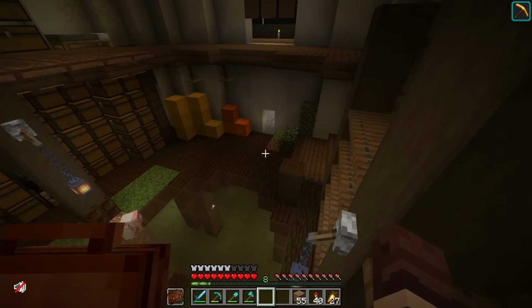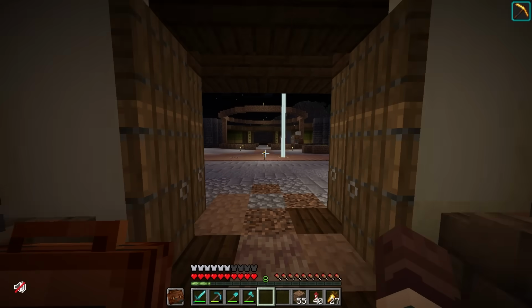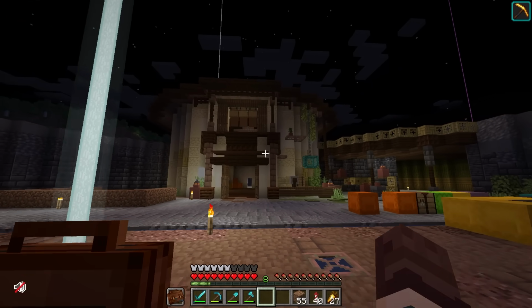Okay, they're just hanging out. They're just two buddies hanging out. Anyway, I guess at nighttime, it is nighttime now. Let's have a look at the darkness out here. Oh yeah, good vibes, good vibes.